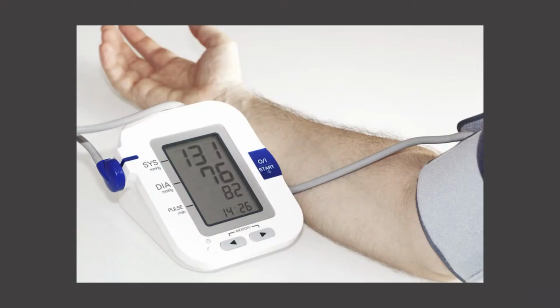And the blood pressure cuff has to be put directly on the skin, not over the clothes. And one must take 2 or 3 readings and take the average of those readings.